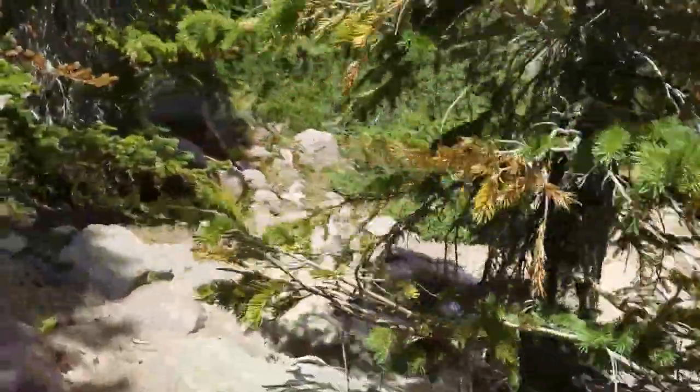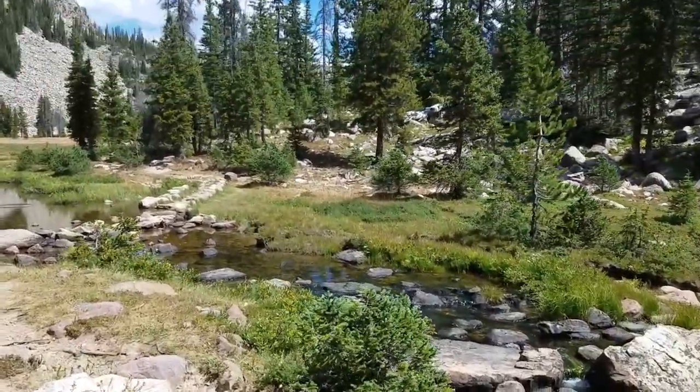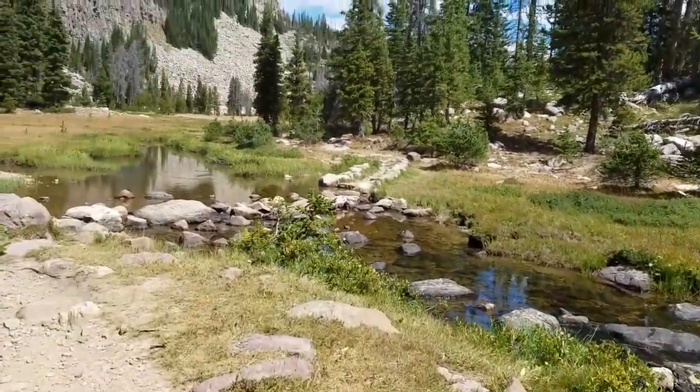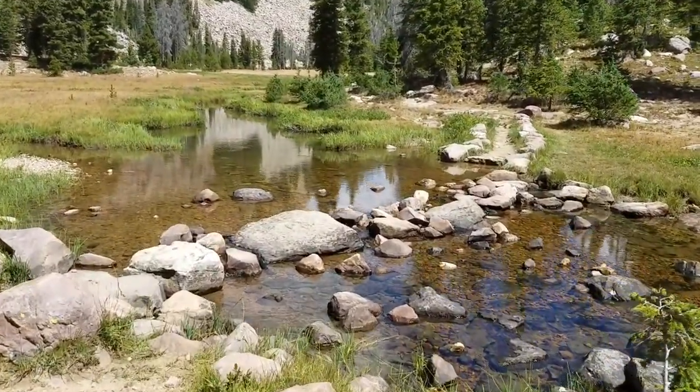Let me flip the camera and I can show you guys where I'm going to be fishing. So you might remember this spot from last night, except it was a little darker. And that hole right there in front is the one I'm going to fish. So we'll see how it goes.